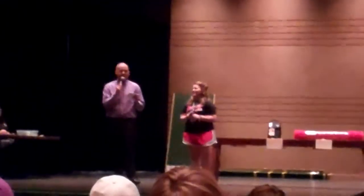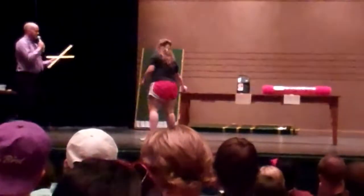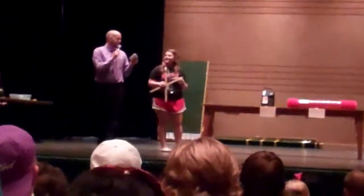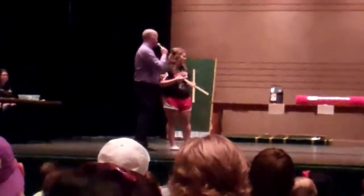Rules of the game. This is a tic-tac-toe game with a hidden X in the middle column. Contestants will be given one free X to start the game. Here's your free X. You have two more chances. You can earn two more X's by guessing the correct price of the two items on this table in front of you. If you guess it right, you get a new X.